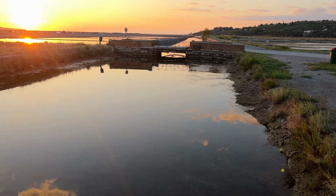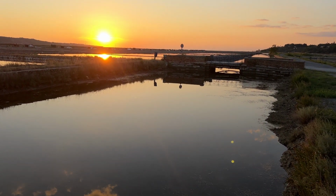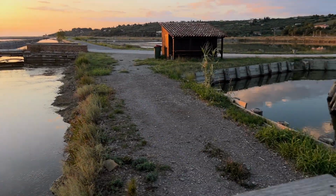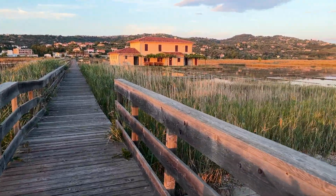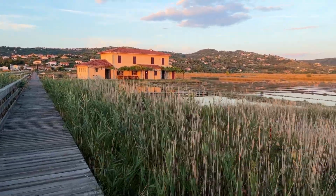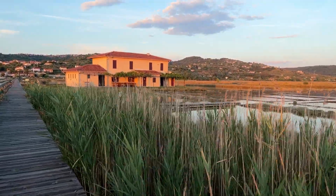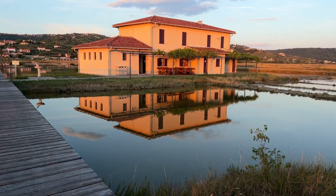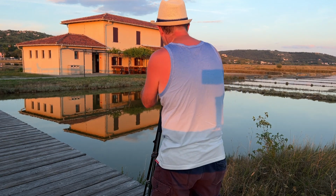There's a nice reflection over here, so I'm just going to shoot down, if the sun hasn't gone too low, to see if I can get one shot from this side of the house, because there's a lovely reflection in the water and there's a nice warm light falling on it. Look at that. That's a shot. So I'm going to have a go.